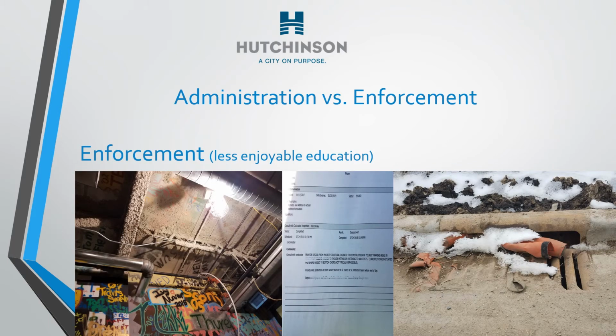Enforcement is the component that ensures the code requirements are carried out throughout the project by things like correction orders, plan review correction letters, and if ultimately necessary, legal action to ensure the reasonable safeguards required by the state building code are provided.